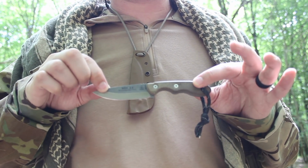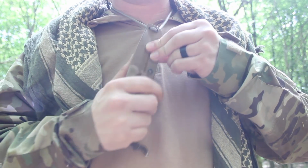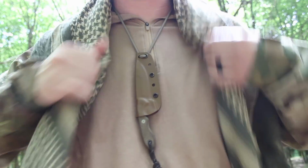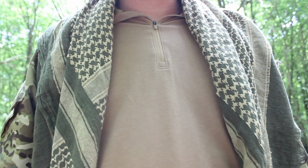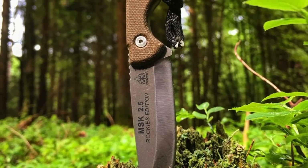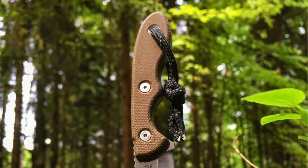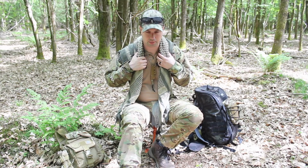But those handle scales, whenever your hands are wet, either because you're hunting and skinning and getting blood on your hands, or whether it's raining or whatever, those handle scales actually adhere to you even better in those types of situations. So I really like that quality of canvas micarta, and I just like the knife, and it feels comfortable to wear as well. Okay, so that's everything on my neck.